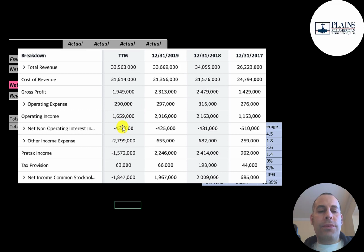The company has over $400 million of interest payments on their debt. Then there's other income and expenses, and that was a big negative in the trailing 12 months, negative $2.8 billion. So their pre-tax income for the trailing 12 months was negative $1.6 billion. In prior years, it was positive. So that gives them a negative $1.8 billion of net income.